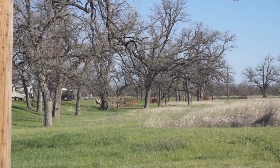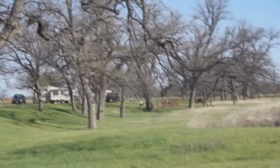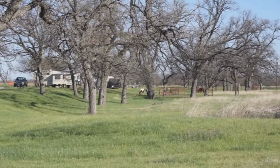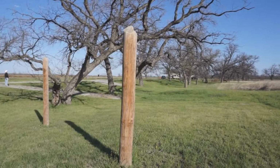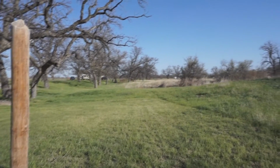It's a pretty horse, but you can bring your RV and your horse trailer with your horses and you can stay here. I'm not sure of the cost. And tie your horses up right here and let them graze.